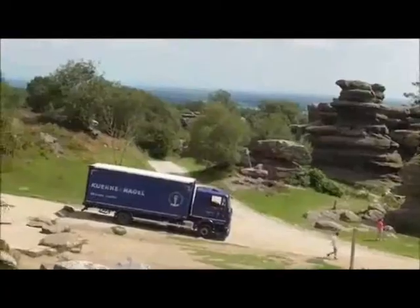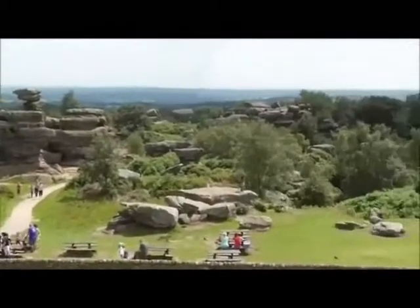It has some lovely views here. You can see for miles, and the rock formations are amazing. You can see up to 60 miles across Yorkshire on a clear day.